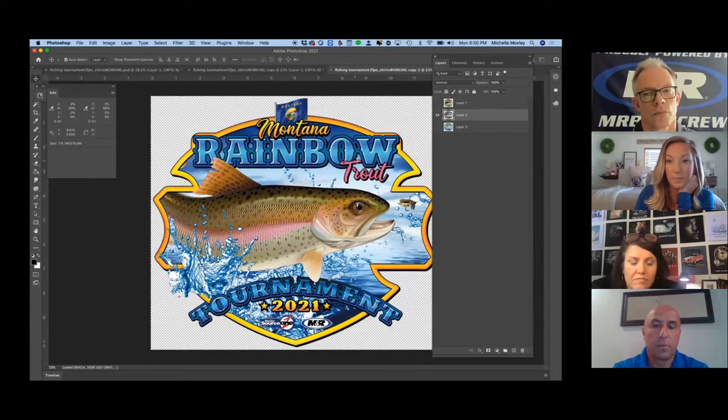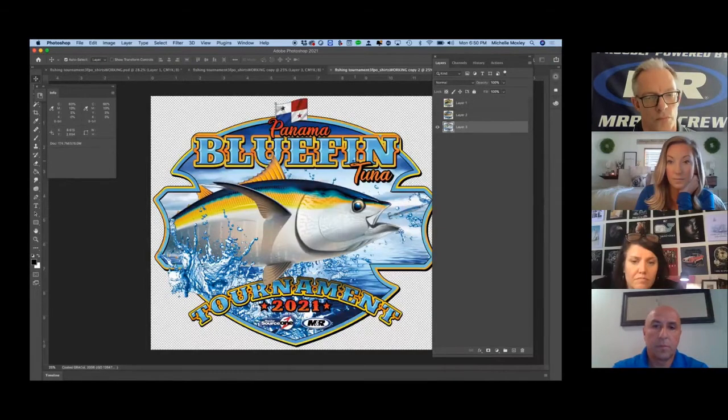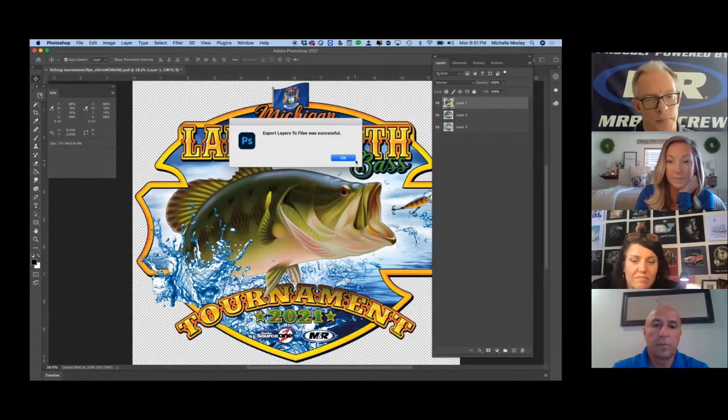Now you can output directly from Photoshop, or you can use a template. We do recommend and train to using a template because this will help your digital squeegee stay aligned to your image and your screen, because your screen is generally going to be on a template.